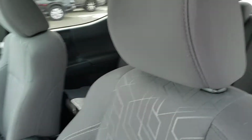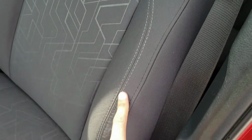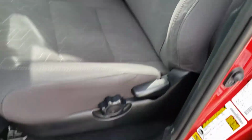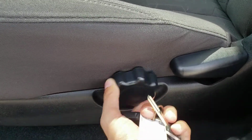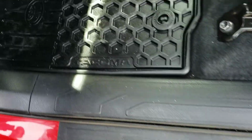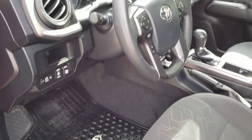Inside, you're greeted with this very stylish gray fabric interior with a nice pattern in the center of the seat there, and you've also got the nice accent stitching along the bolsters as well. Just below the seat, you do have the manual seat adjustments, including your manually adjusted lumbar support, which is a nice added bonus. And if we take a look at the door sill there, you'll find the nice Tacoma nameplate, and you've also got the Tacoma branded all-weather mats throughout the interior. Those are nice and easy to clean regardless of how dirty or wet they get.